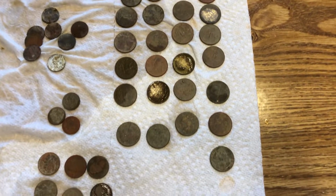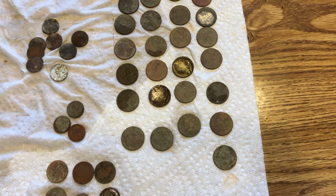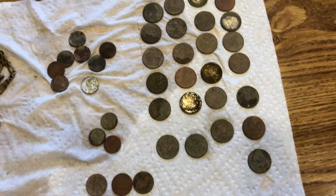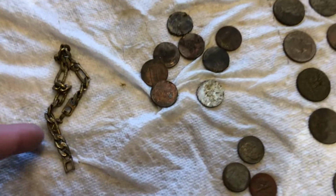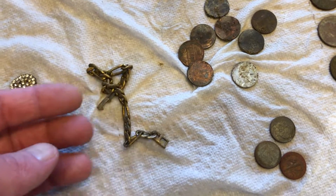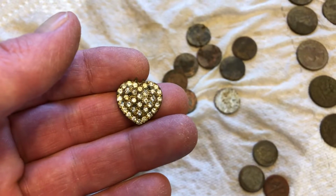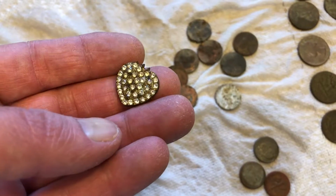So I found $6.25 in quarters, 30 cents in nickels, 30 cents in dimes, and 7-8 cents in some pennies. So that wasn't too bad. Then I got a little cheapo, fake little bracelet here or something like that. Then I ended up getting some little piece of fake jewelry here. It's not real or anything like that.